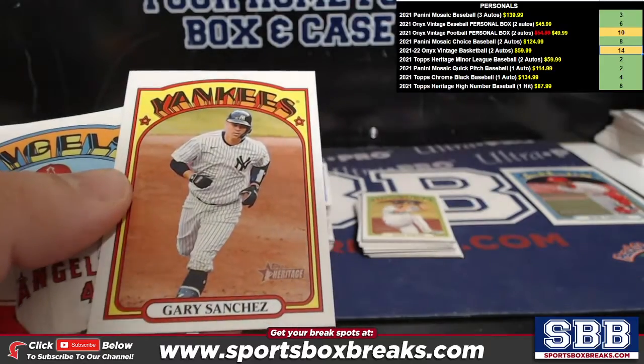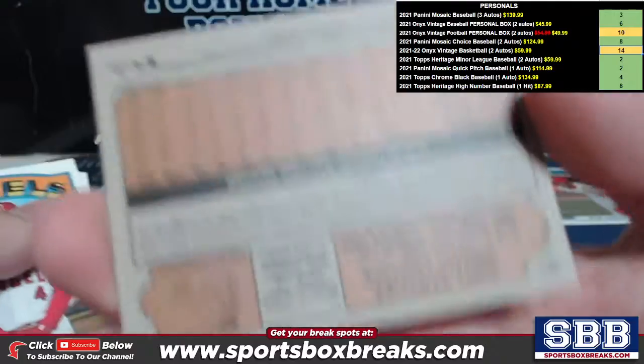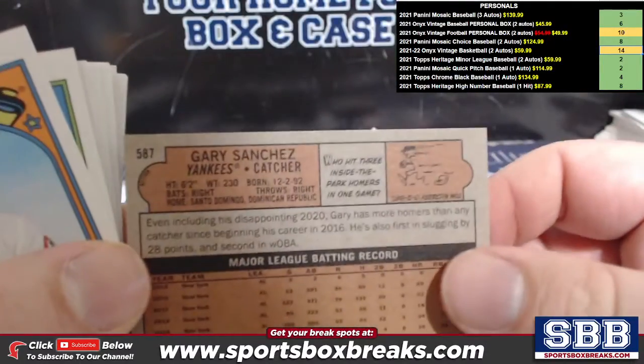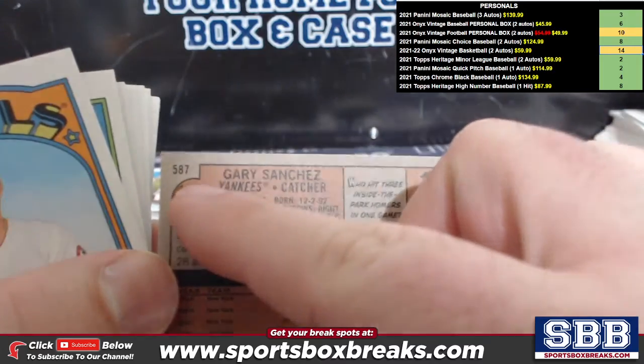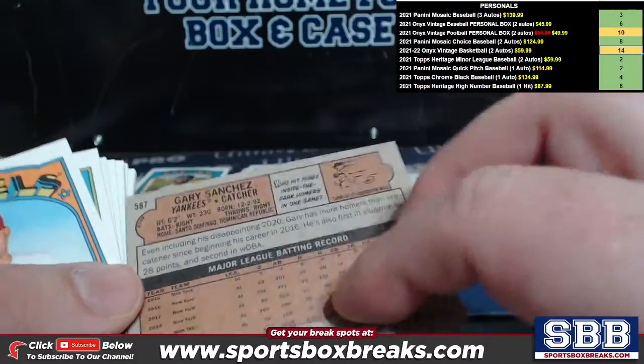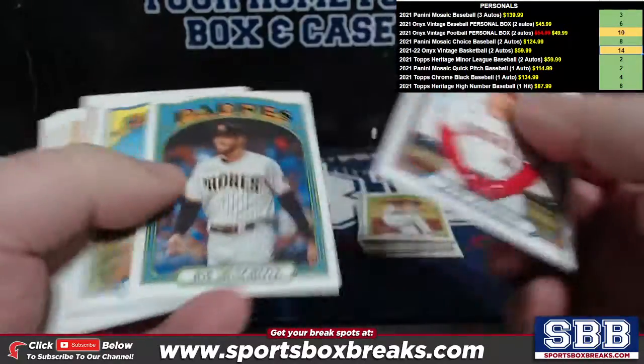Now, in the breaks, guys, and in the personals, I will 100% encase these. Kev, they have them turned around. So, that works out great for us because the print is so freaking small. Either that or we're both... I'm getting old, and you got older eyes than me, so... There we go. An action Gary Sanchez for you.